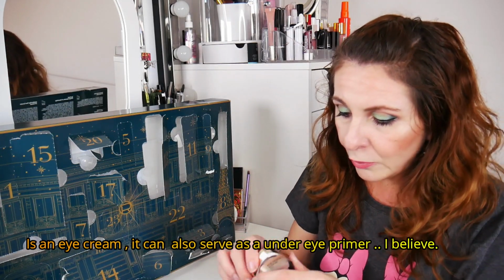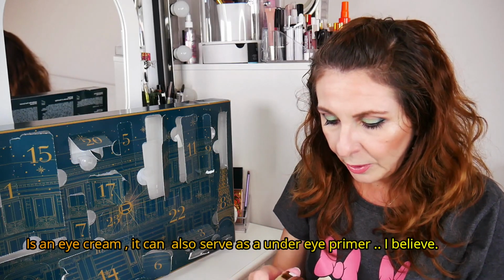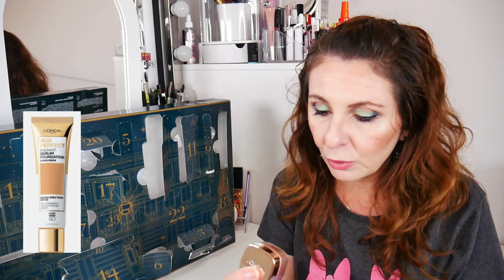I do not have too many things from their Age Perfect range. I love the foundation, the serum foundation, but I do not have so many products. So yeah, this is really lovely.